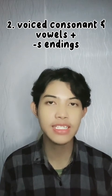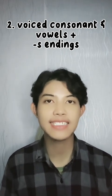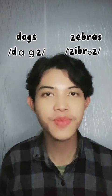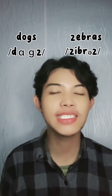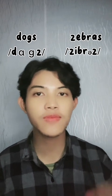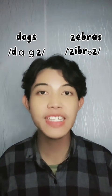The second way is, if the sound before the S ending is a voiced consonant or a vowel, then the S ending is pronounced as z. Take a look at these two words. The S ending is pronounced as z after the voiced consonant g in the word dogs, and after the vowel a in the word zebras.